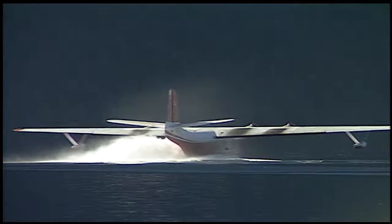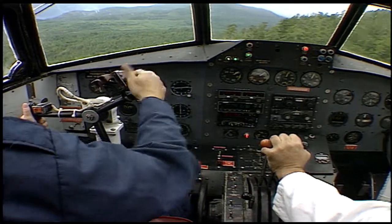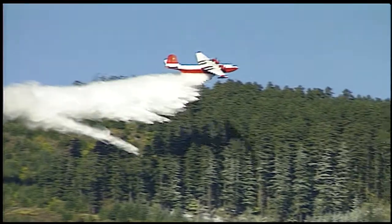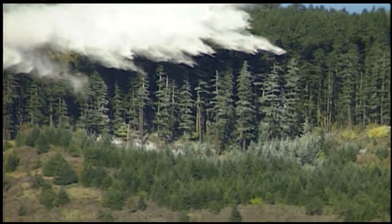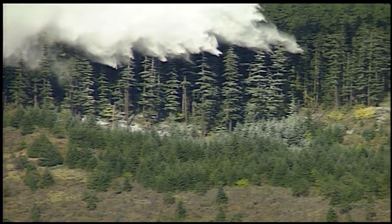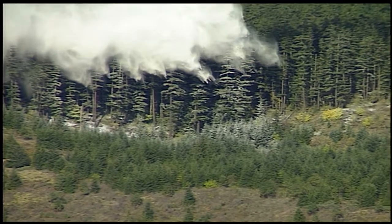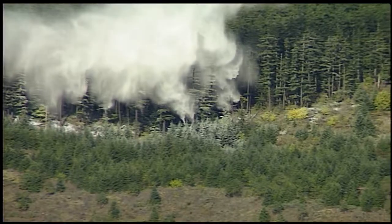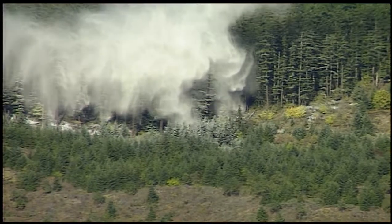The crews use these airworthiness flights to hone their drop skills, and so, having targeted a convenient rocky outcrop, they fly an approach for a practice drop. The 7,000 gallons the bomber drops will be spread over a 4-acre area. The drenching effect is huge.